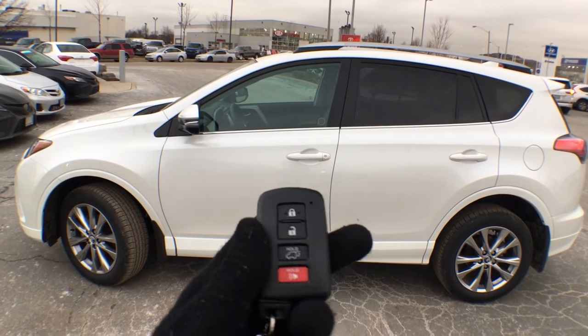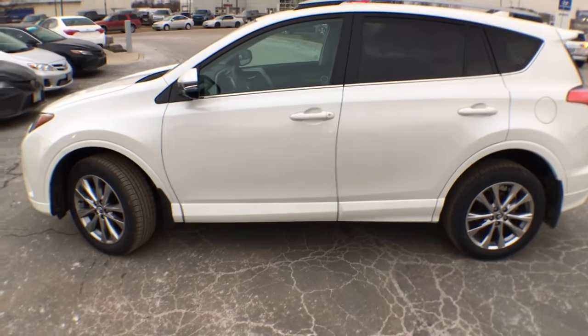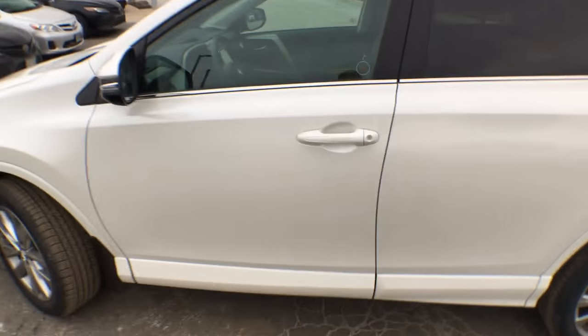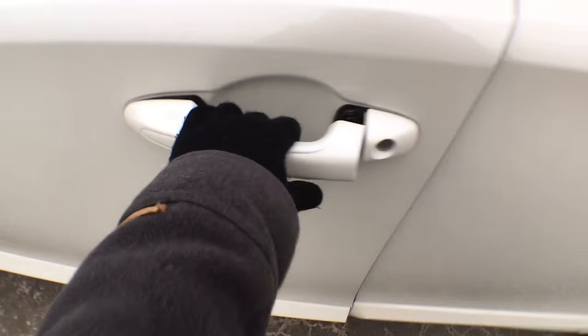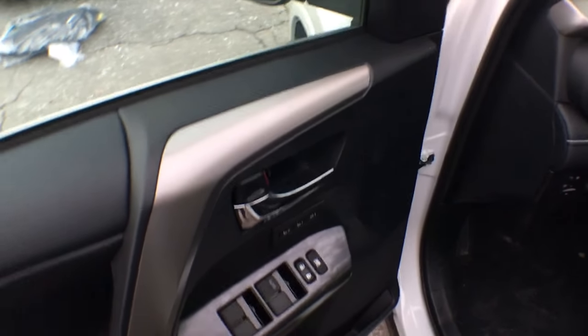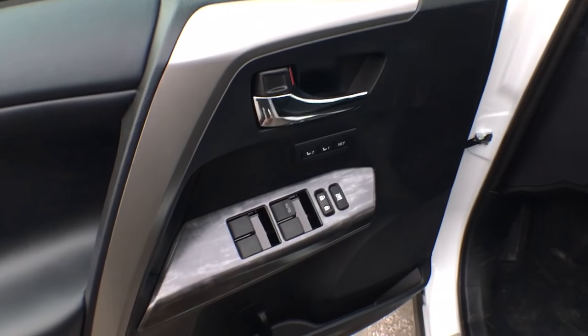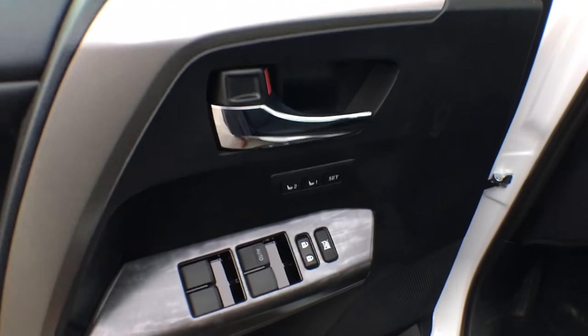It is our smart key system, so I'm just actually going to lock the vehicle just to prove to you it's locked. I'm going to put this key fob in my pocket, and all I need to do to unlock the door is touch the door handle. Simple as that. So that's our smart key system. So it will sense if the key's in your purse, pocket or anywhere on your person, and it will unlock the door for you. I absolutely love that feature.